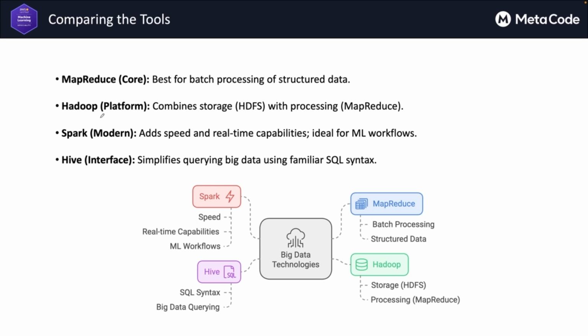Now that we've seen where these tools fit into the ecosystem, let's break down their roles and compare them. MapReduce is the core programming model for distributed batch processing. It splits tasks into smaller parts, processes them in parallel, and combines the results. It's powerful but requires detailed coding and is better suited for straightforward batch tasks. And Hadoop acts as a platform. It combines HDFS for distributed storage and MapReduce for processing, making it a comprehensive solution for handling large datasets.